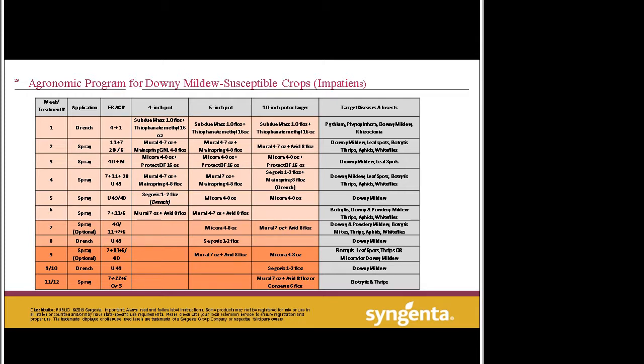So the use of systemic products as a drench prior to shipping is really important to provide extended protection out in the landscape for the consumer, because we know that poor performance in the landscape is what really took its toll on the impatiens market. People are not going to want to buy something if it's not going to hold up in the landscape for at least 12 weeks or so.